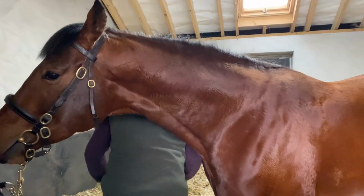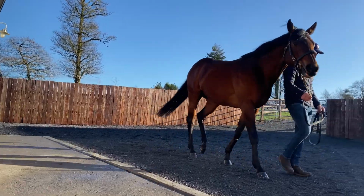They actually have a fantastic coat without the rugs, and they're thriving on it. And one of the key ingredients of that is Precision.